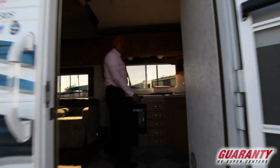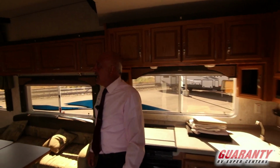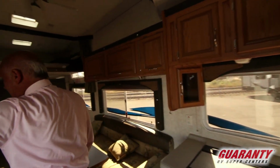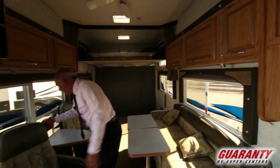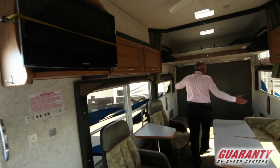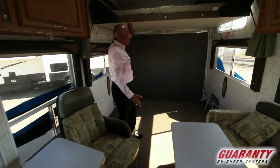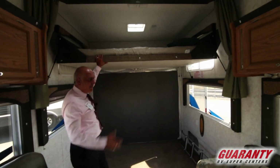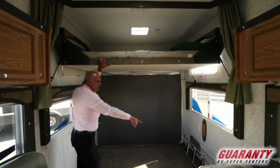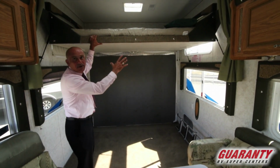Really clean and very welcoming coach, really, for an '07. Big TV right here. With the seats, look at that, it's full around, and then you have your cargo area. You can put whatever toys you would like. The bed stores away up for your toys to come in. Also, there's a ladder down there if you want to climb up, in a way.